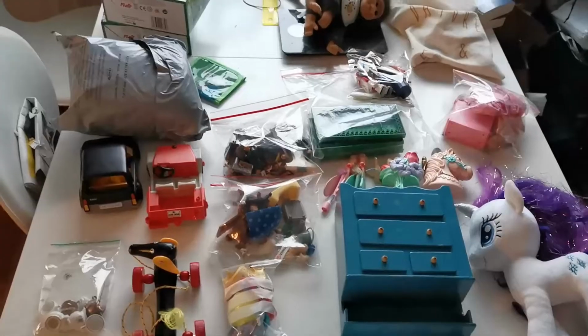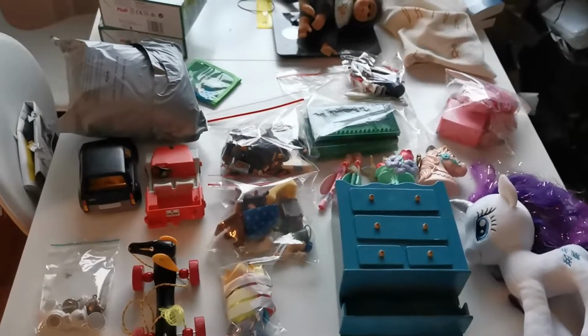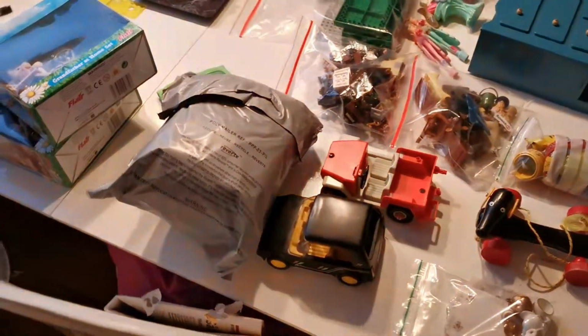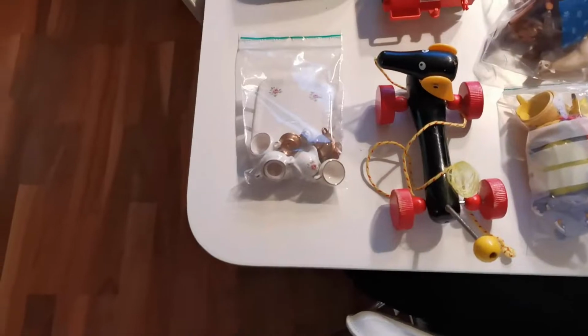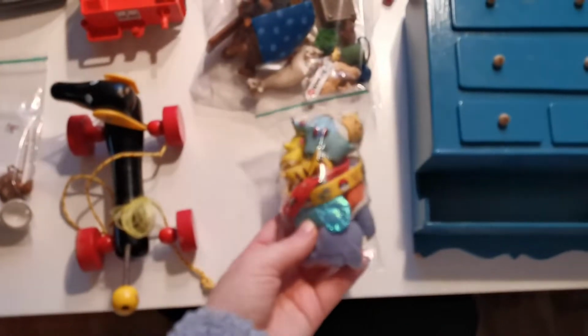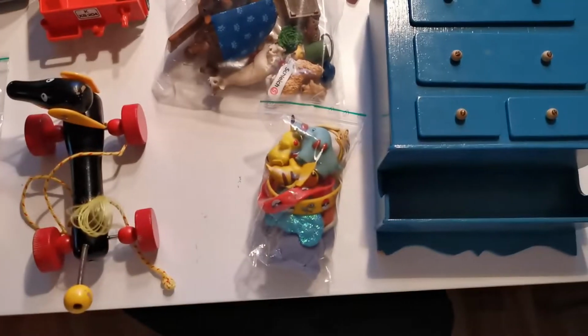So these are all the things that I was going to pack, and you can see them together in small piles. That's how they were sold. I had a lot of small things to pack, a few things that I had in my stock for a while that I really needed to get rid of, and just some random things.